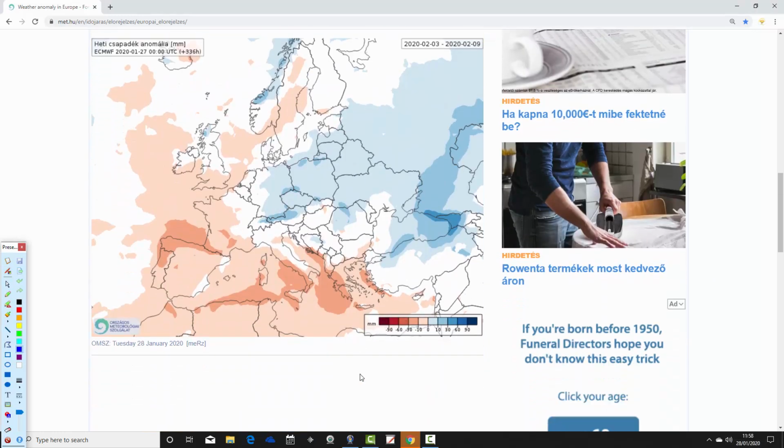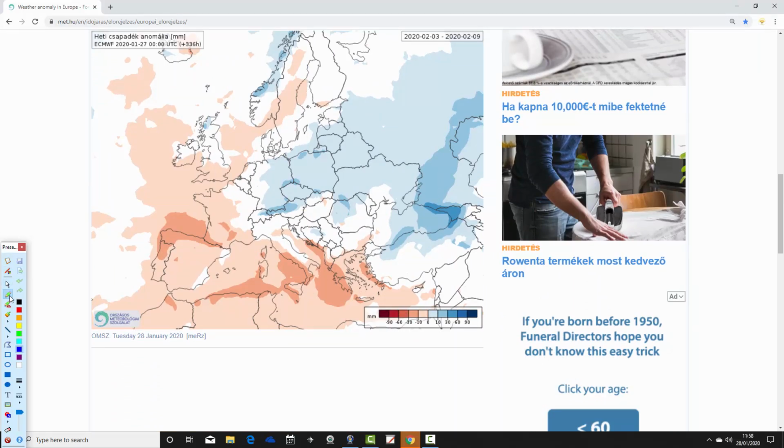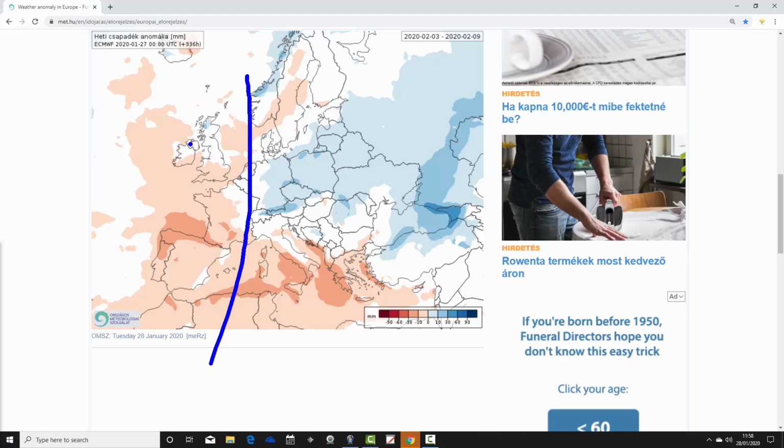Precipitation wise, this is how we look for this week. So a bit drier out in west of Europe actually, so for parts of UK, Ireland, France, Spain, Portugal and into the central part of the Med. Overall it looks a little bit on the drier than average side, not as unsettled through this week, more of an anticyclonic influence.